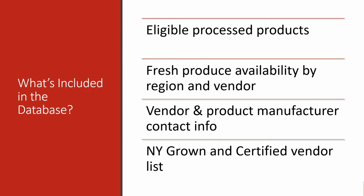The following items are included in the database: eligible processed products, fresh produce availability by region and vendor, vendor and product manufacturer contact information, and a master list of New York grown and certified products.